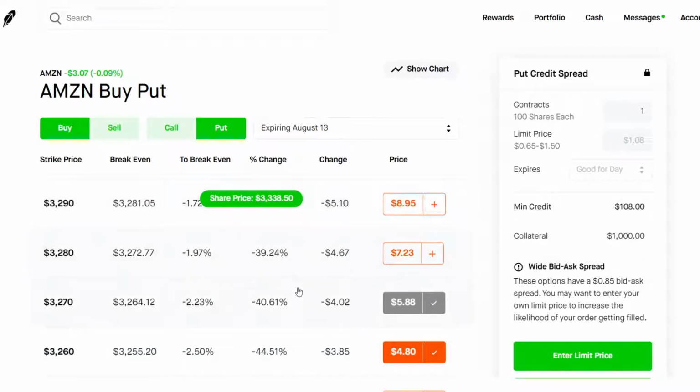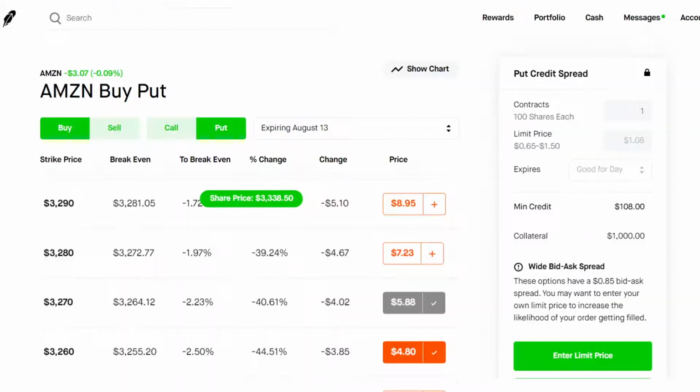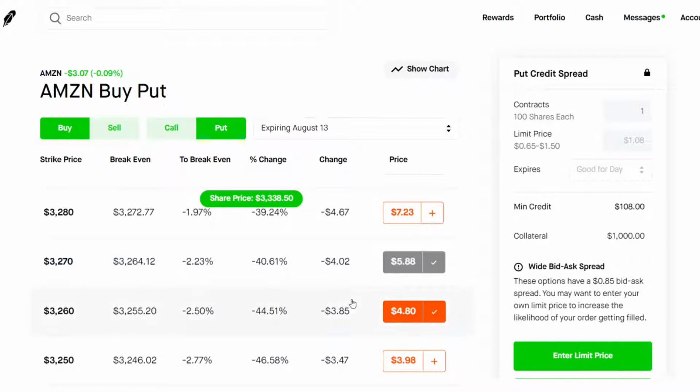And it does need a significant movement downwards in order to lose money. As long as it stays above 3270, which is at a pretty unreasonable price point that I think Amazon will be at. As we can see, it's pretty oversold. It's been beaten pretty down lately. I think that it's due for a rebound, or it's going to remain flat as it has been the past couple of days. So this is a really nice put credit spread example that we're going to be highlighting, and something that you should consider opening if you're neutral or at least bullish on Amazon.